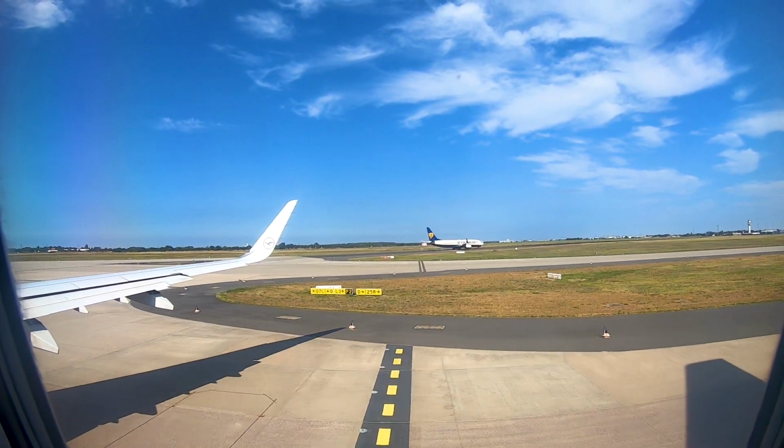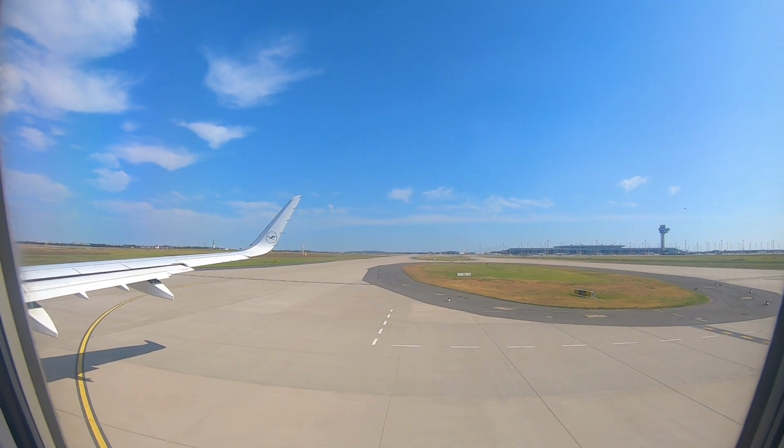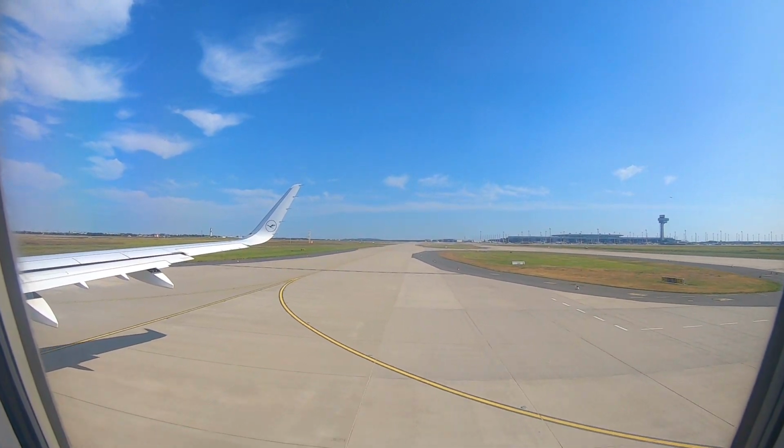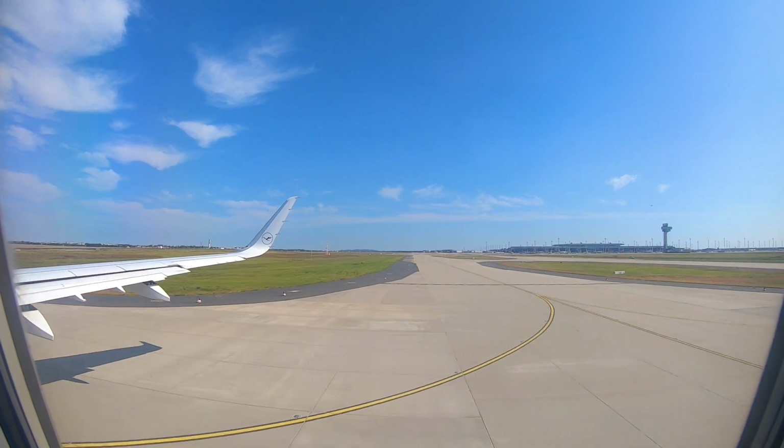But now let's take a look at our departure at the BER airport. Check-in and security was pretty fast today, everything was nice. And now let's listen to the takeoff heading to the north.